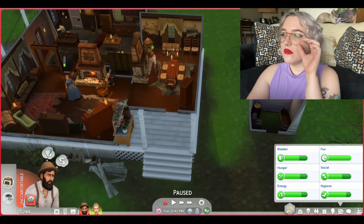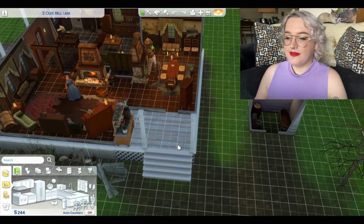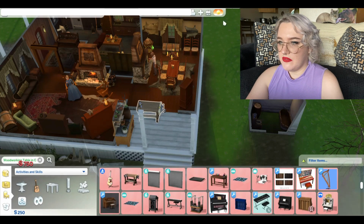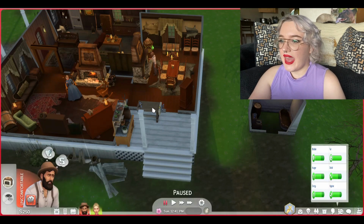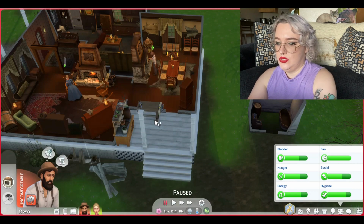Oh my God, I gotta give them more money so I can get the woodworking table. I hope it's less than $1,000 because, whoa. Woodworking table. How much money do I have now? Hey, I have almost exactly the money I had before. Perfect. Okay, why don't you go craft a sculpture of a horse?